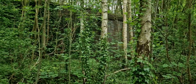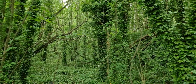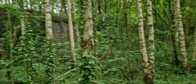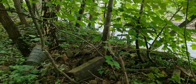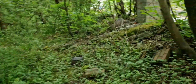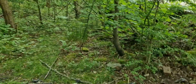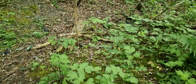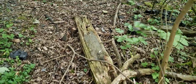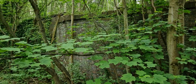Now what you can see there was the embankments where the line ran, and we're going to go up there and show you how high it was up really. All been left to rot now. All the walls are down, as you can see. Everything's just been left to rot. But there you go, you can just see how high it goes up.